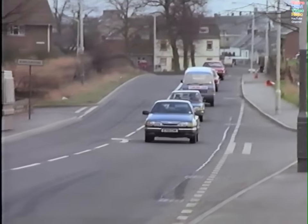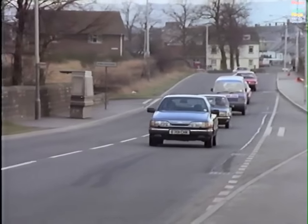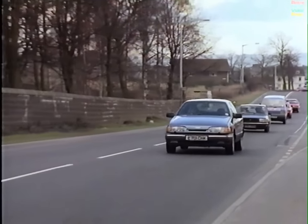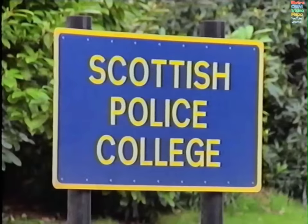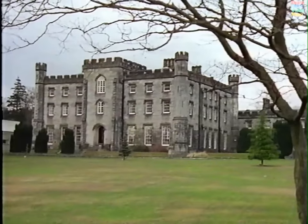I've been driving around Scotland here, and suddenly I find myself in Kincardine. In fact, it was probably only 2 or 3 weeks ago that I was here. In fact, just over there at the police college.